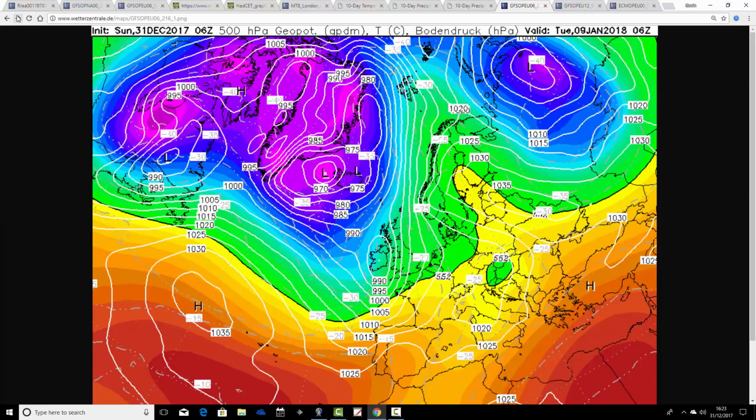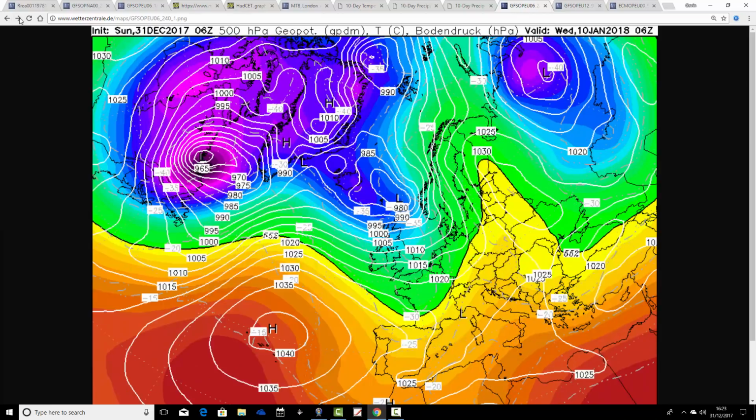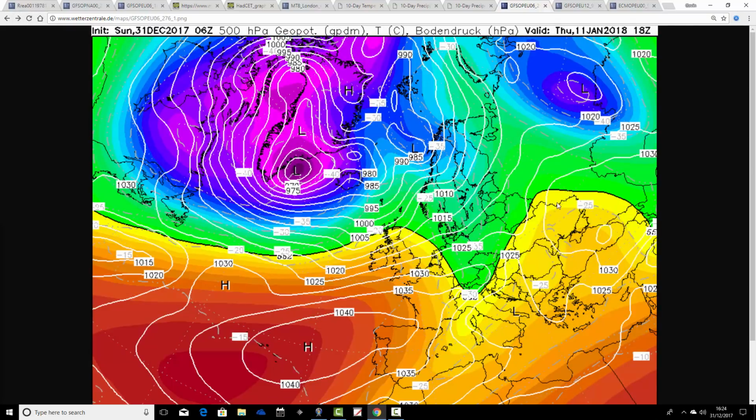And what happens is that as we go through the early part of next week, so this is Tuesday the 9th, low pressure is moving in off the Atlantic, forcing this high pressure back into western parts of Russia. Now, as this low pressure comes in, it's running into cold air, so there could be a stall, there could be a little bit of a snow event. But by the time we go through to Wednesday the 10th of January, we're back into those westerly winds, and we're off and running into stormy conditions. That takes us up to day 10, which is Wednesday the 10th of January, and it goes very westerly then later on next week.